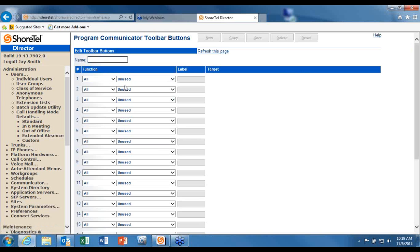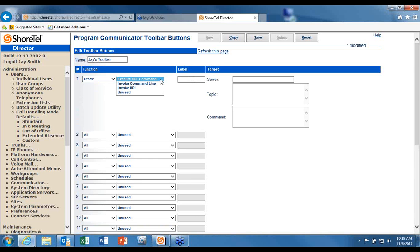I'll just call it Jay's Toolbar. And so now I've got these options. What do I want to put on it? And you can see that it breaks down into a few different categories here. Other, let me show you what's in Other. So Other is one of the things I could do.